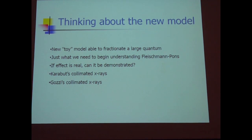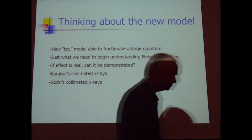says that there's a mechanism to break up a large quantum or build up a large quantum. But on the other hand, this is not something that is normally understood in physics. You can't go to the library and pull down physics papers of people studying mathematical models like this, other than my papers. And you can't find anybody doing experiments which seem to show the effect, but they study the effect and see how much fractionation you can do. So the question is, if the effect is real, can it be demonstrated? And this question is going to lead us to some experiments.